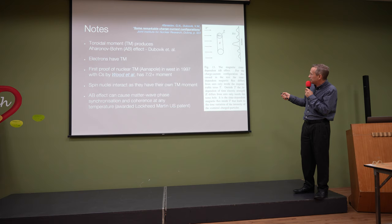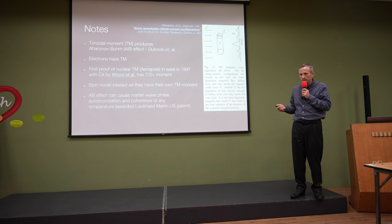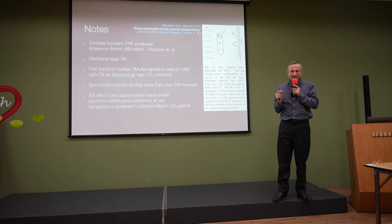So the Aharonov-Bohm effect allows for phase synchronization and coherence of matter at any temperature. I don't care whether you're working at absolute zero to a trillion degrees. It does not matter. You need the same matter wave function. So let's say aluminium 27 or oxygen 16. And then you need them at the same kinetic energy and in phase. And this does the business.